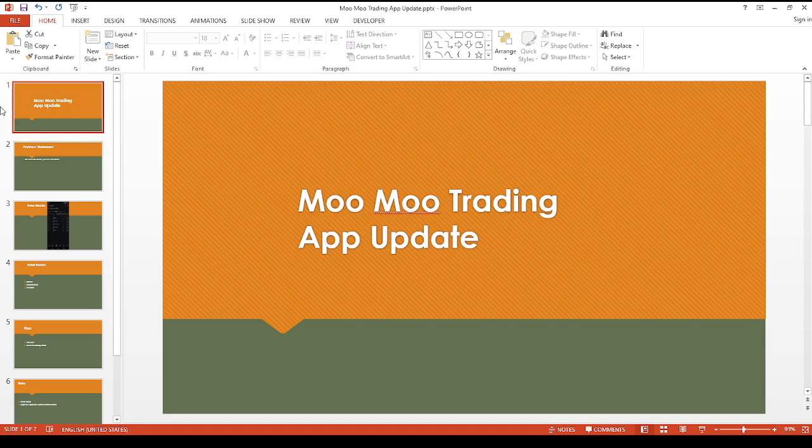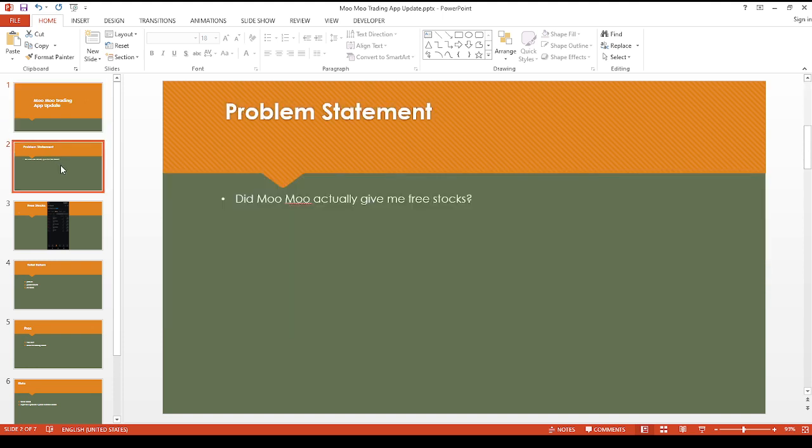Today, I just want to share an update on the Moo Moo trading app. I recently signed up not too long ago, just because I wanted to get the free stocks. So they finally delivered. I was able to sell them. I just want to show you guys the results.